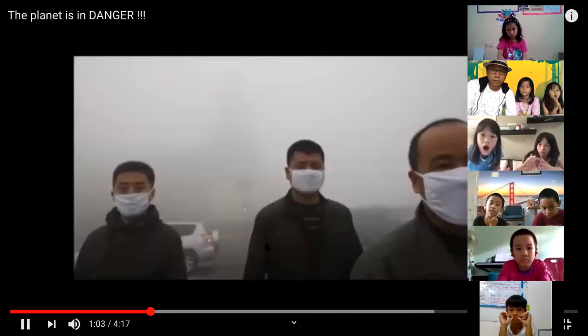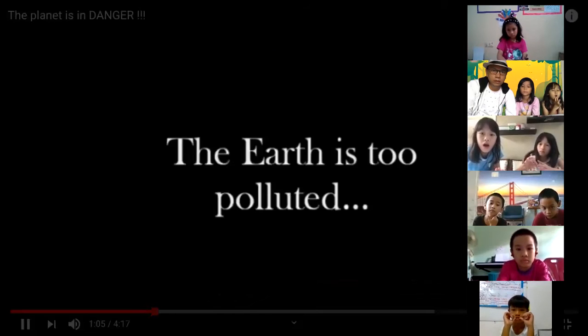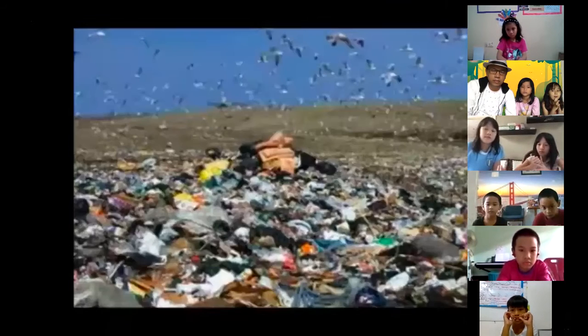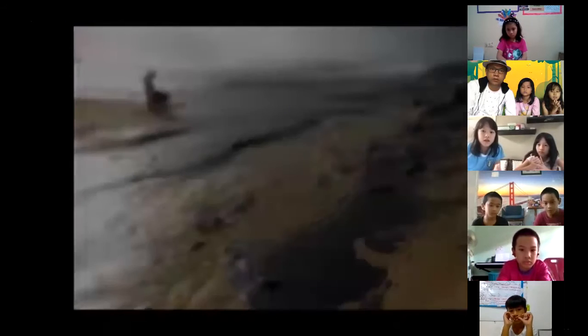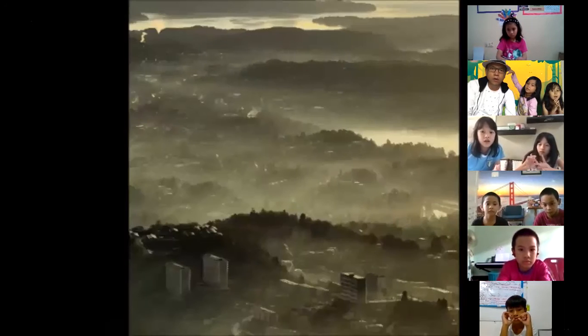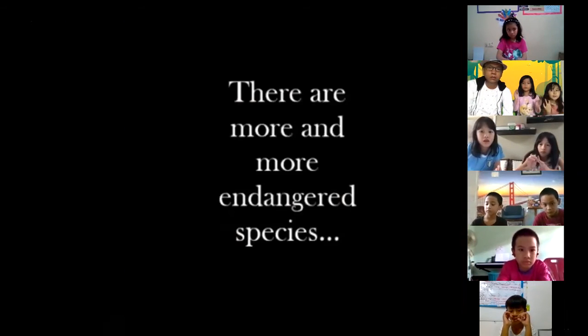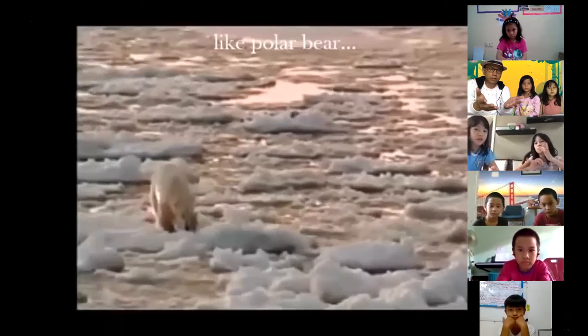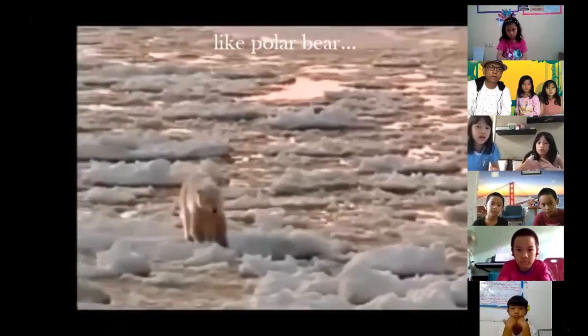Nowadays, our earth is becoming so polluted. So much pollution. I'm so sad to see people keep throwing trash on the road, not in the proper trash bin. See, even the bear is now looking for a place to live.